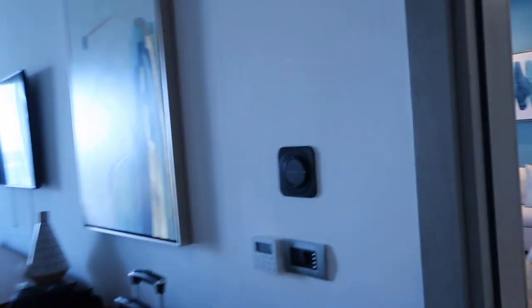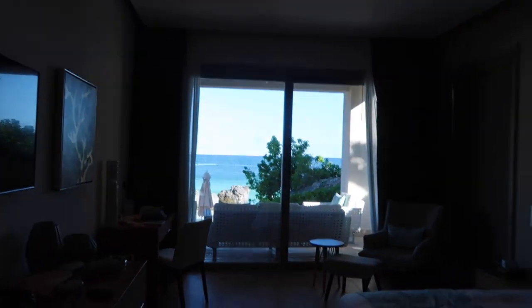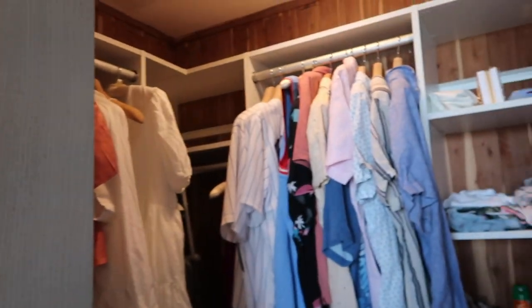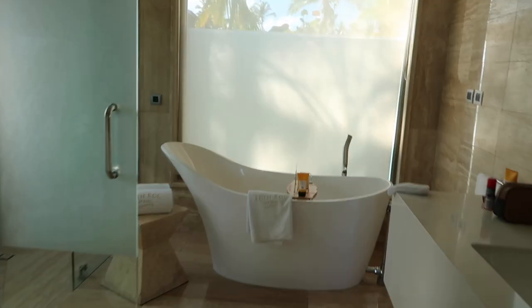Okay, so our room is over here. And you walk in, another mirror. And then here's our bed, and we have that amazing view still. And we actually just moved all of our clothes into the closet. So we are good to go. It's like completely full. And then our bathroom has this gorgeous tub.